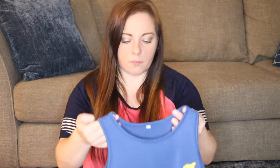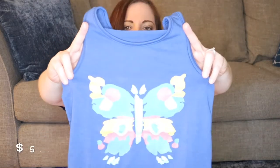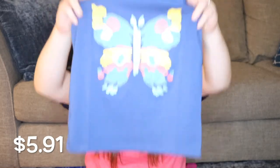And then she picked out this tank top. She needed more tank tops definitely than Quinn did, so I got a few more tank tops for her, but she picked out this butterfly one, just a basic blue cotton, same quality you would expect to get from like, honestly, like Target or Children's Place or something for probably less than half the price. So I'm okay with that.